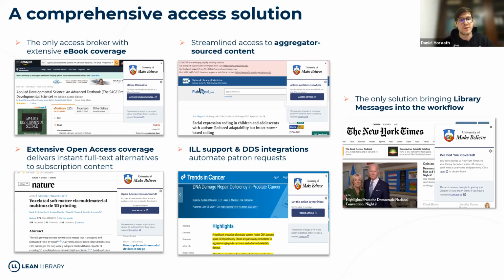And in the last-case scenario, when no institutionally licensed location is available, nor is any open access version to be found, we're still able to provide the ILL or DDS integration to your patrons, redirecting them to the order form, which will already be pre-populated with the metadata of the academic article that the patron just visited previously.